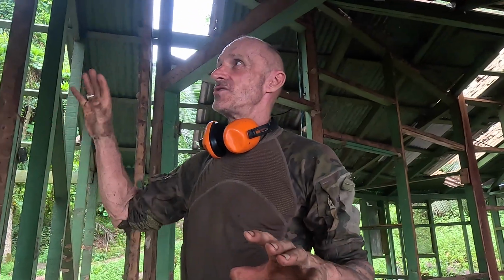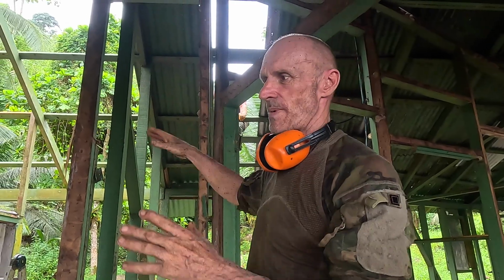Figuring out how to do the job safely, and we're pondering trying to just block and tackle the whole thing over so it basically falls.